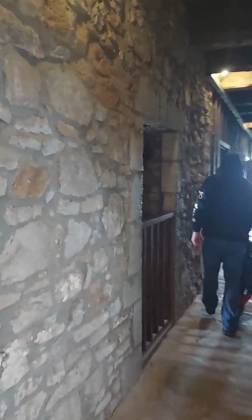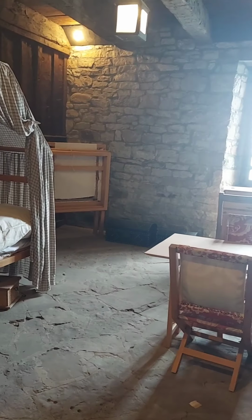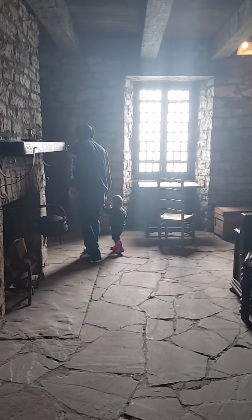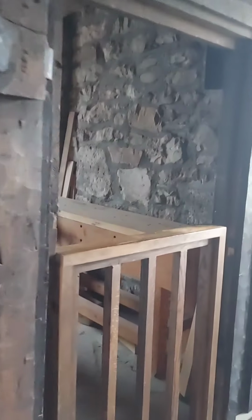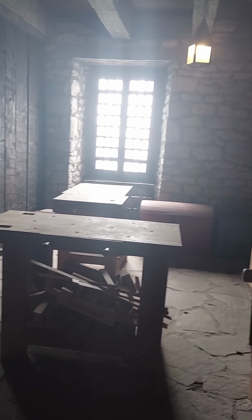Storage room. Look at a little kid's room. Carpentry. Woodworking room.